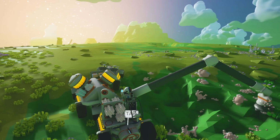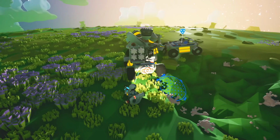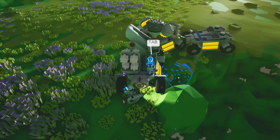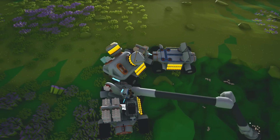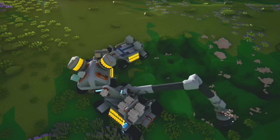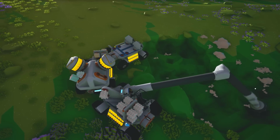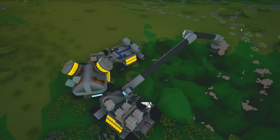Look at that. Isn't that so cool? That's so cool. Alright, well, we gotta make sure we don't fall in this hole here. There we go. The question is, does it deposit into the other bays? No, it only deposits the minerals and stuff into the current truck it's on, which kind of sucks, but it's all right, I guess.